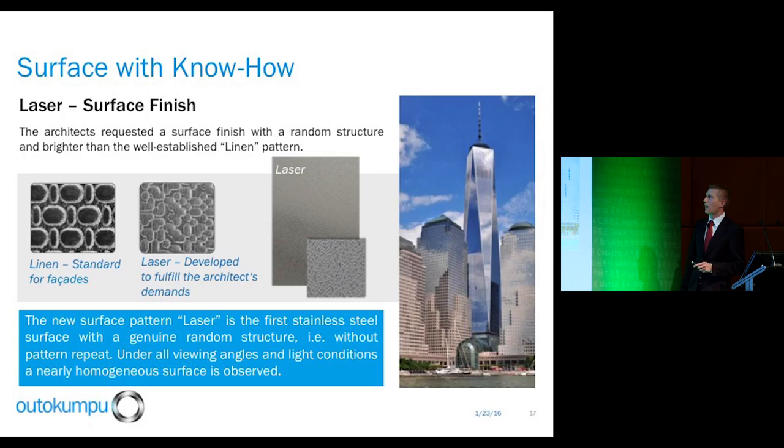So I would now like to talk about this laser surface finish. It was applied on the edges here of the One World Trade Center building. And the reason why it was picked there, the architects wanted to accentuate, to highlight the edges here. So they were supposed to look very, very bright. And the well-established linen pattern didn't meet that requirement. So we had to offer something with a higher brightness. And therefore, this laser pattern was developed.